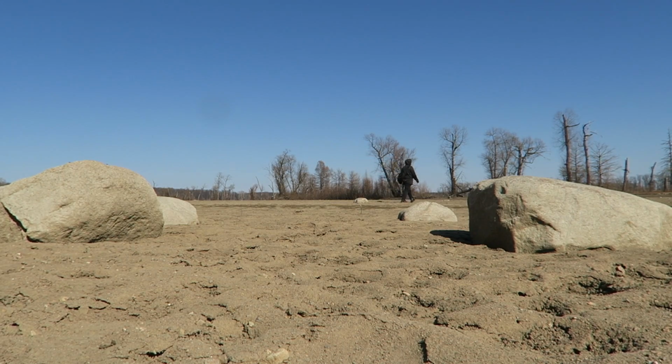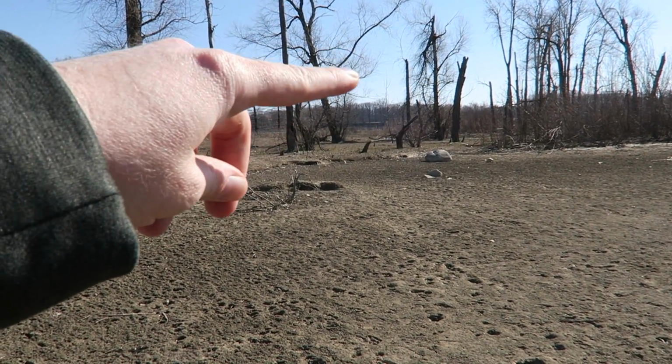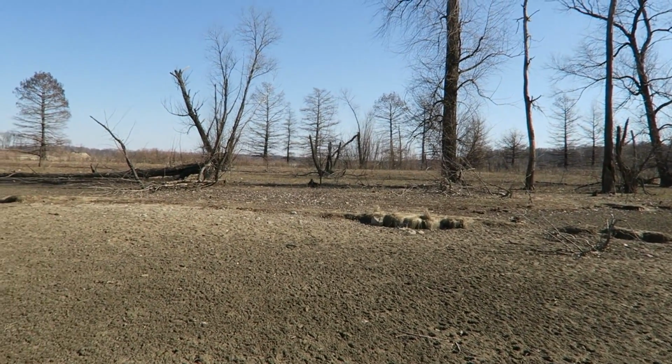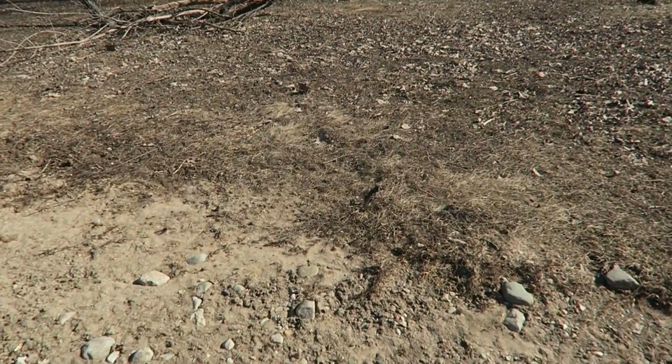And it's difficult to tell way across the reservoir. In one of my travel vlogs, I believe, I was standing on this cliff over here, and that's where I ended up ending that day's vlog, in the sunset there. And you can see we're actually coming up on the natural shoreline right now.